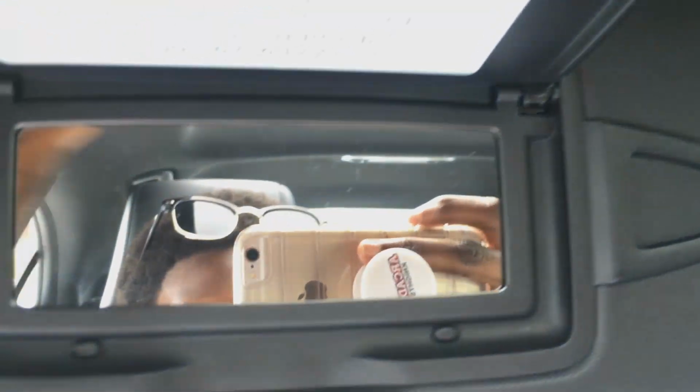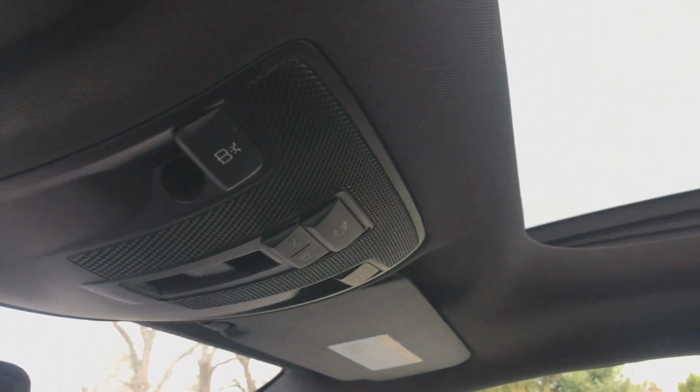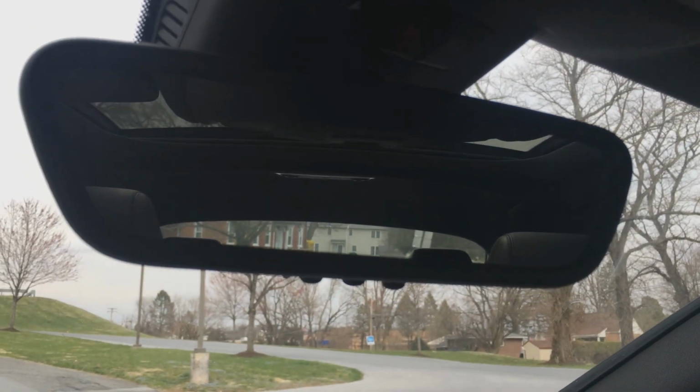Visor with the vanity light. Also has LED dome lights. This is to open the panoramic moonroof. Pull back to open the shade completely. And you can push it in one more time to close the shade. It's automatically dimming rear view mirror.